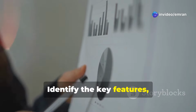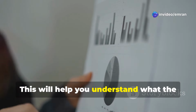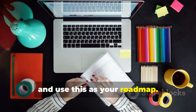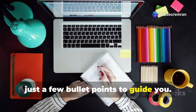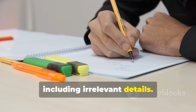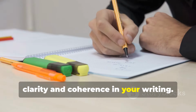Identify the key features, trends, and any comparisons you need to make. This will help you understand what the task is really asking for. Jot down a quick outline of your main points, and use this as your roadmap. This outline doesn't have to be detailed, just a few bullet points to guide you. This will keep you focused and prevent you from going off on tangents or including irrelevant details. Staying on track is key to maintaining clarity and coherence in your writing.